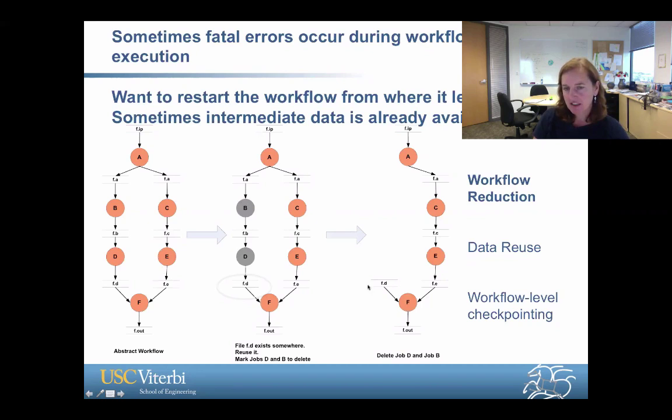Obviously, in some cases, it might be more beneficial in terms of performance to actually redo the computations rather than go to storage, if, for example, this data resides somewhere on tape. So this type of data reuse, saving the data along the way and reusing it throughout the workflow, allows us to do workflow level checkpointing. So now if you have a failure during execution, you can restart the workflow from where the failure took place. You can retrieve the intermediate data product and you don't have to redo the entire workflow from the beginning.